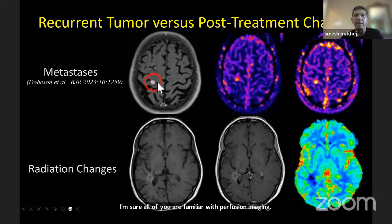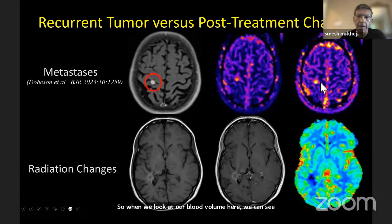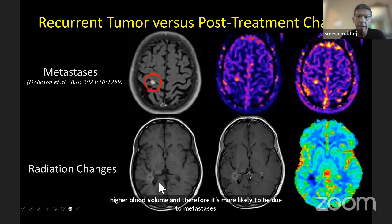I don't have time to get into the details, but suffice it to say that the best marker for perfusion is going to be cerebral blood volume. So when we look at our blood volume here, we can see it's brighter. This indicates that this lesion has higher blood volume, and therefore it's more likely to be due to metastases. This, on the other hand, are radiation changes.